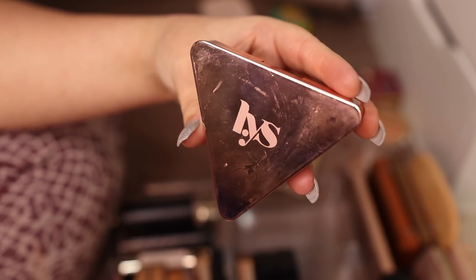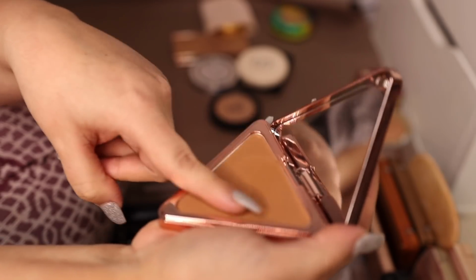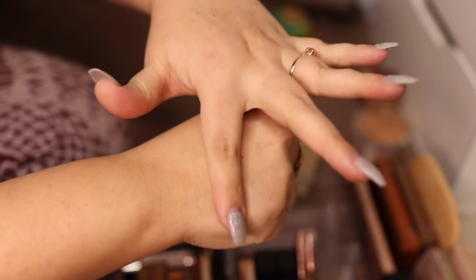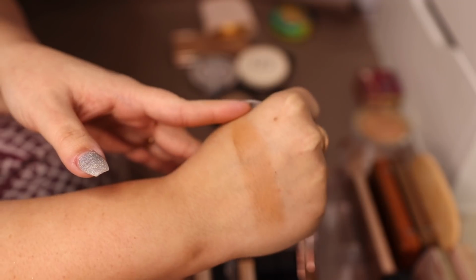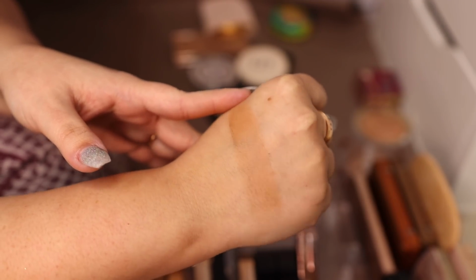Now this bronzer right here from Liz Beauty I don't love. I tried it out when I first tried the line and I remember it being very patchy. Give it a little swatch right here. That is the Liz Beauty bronzer. I was considering passing this one along to someone else, but what if I need it for a future video? I don't know. So I am going to keep it in my collection for now.